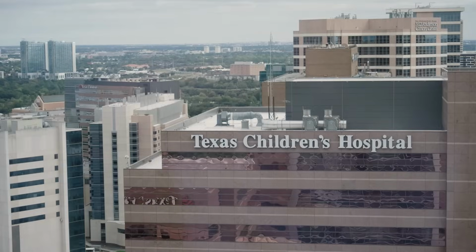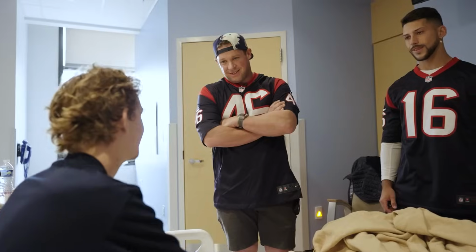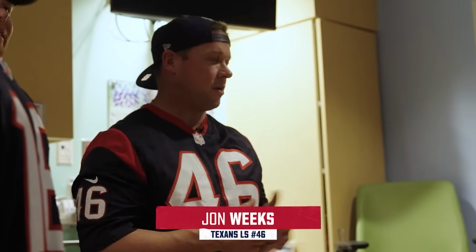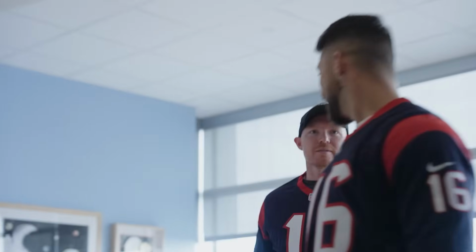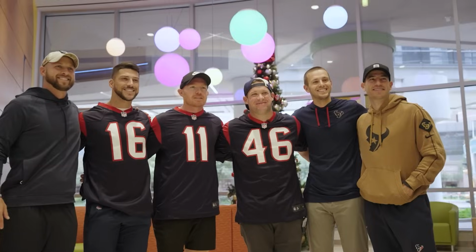Houston. Long snapper John Weeks provided Thanksgiving lunch for patients and their families at Texas Children's on Tuesday. Weeks has a long-standing tradition of visiting the hospital during the holidays, and he was joined by punter Cameron Johnston, kicker Matt Amendola, and Texans special teams coaches.